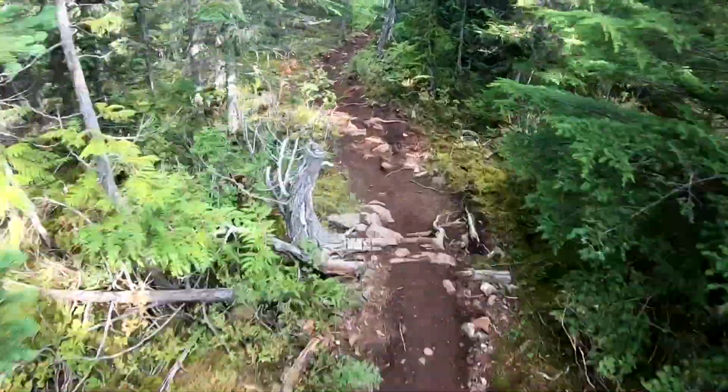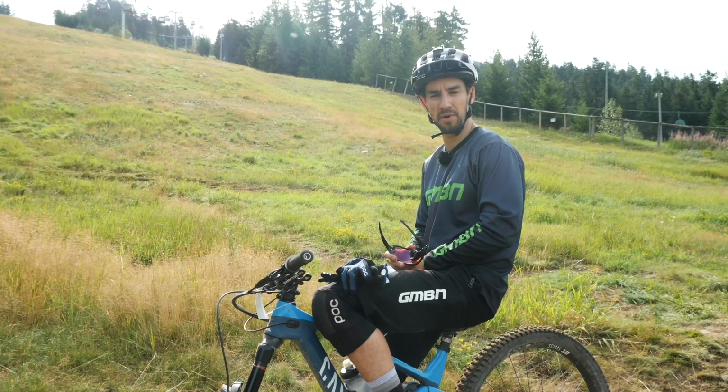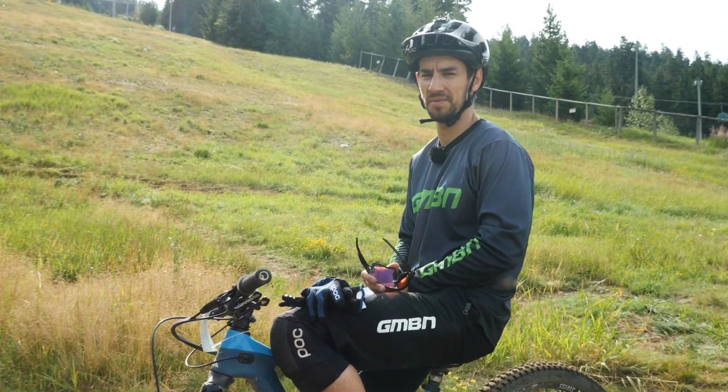It's nice, in those woods, it's kind of dark this morning, and it feels like you can see those rocks and roots that little bit better. But yeah, the run felt loads better. The time doesn't say a lot.